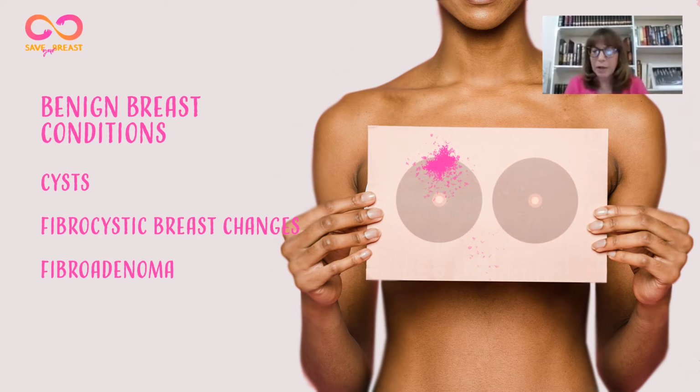It happens in about half of women in their 20s to 50s will have these changes. It's rare after menopause, but it can happen, especially if women are taking hormone replacement therapy.